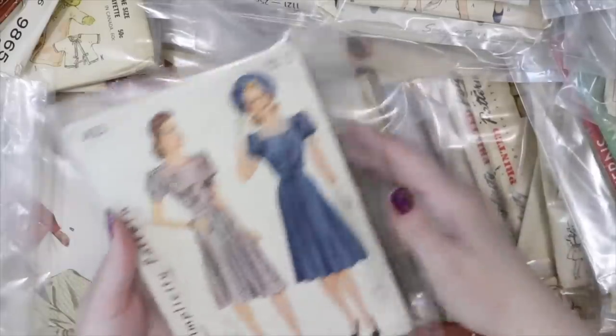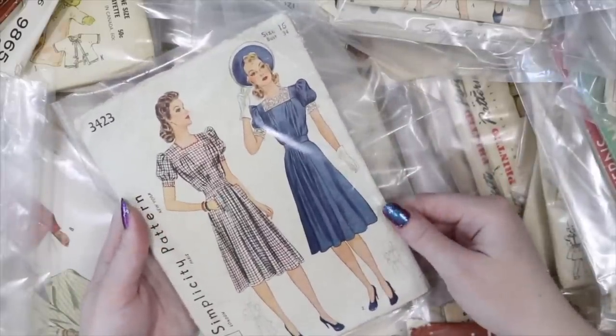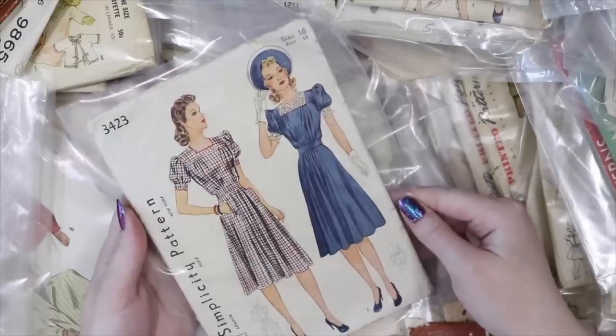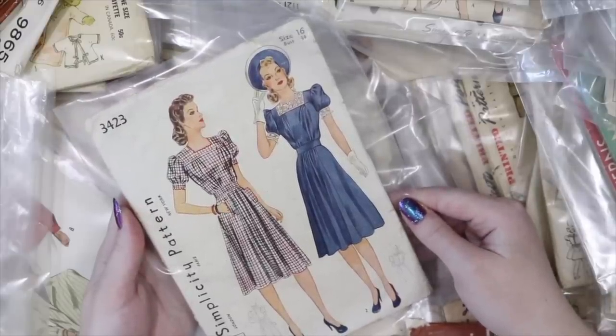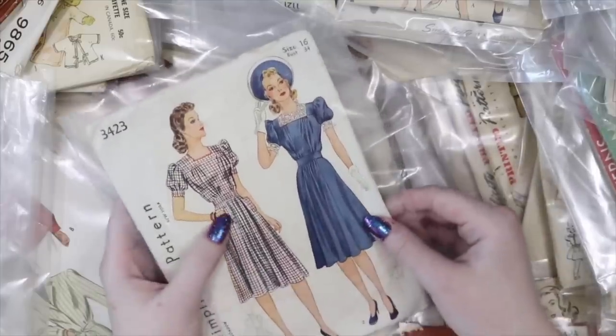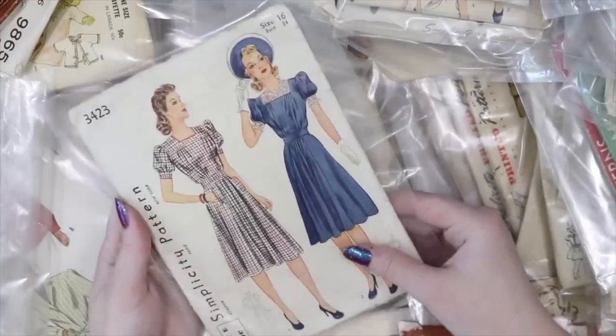And then here is a much simpler design. This feels like it might be factory folded or at least neatly folded. Again, I would say late 30s, early 40s. It's in a size 16, and this has gathers coming down from a yoke to shape it over the bust, and then the front panel's gathered as well. And it looks like there's an option for functional pockets, which is always nice to see.